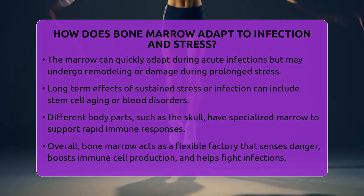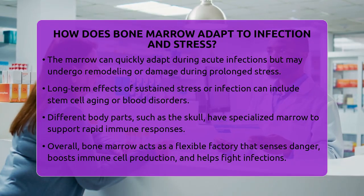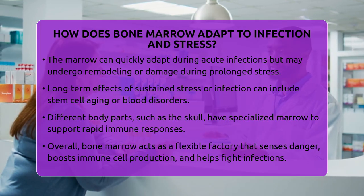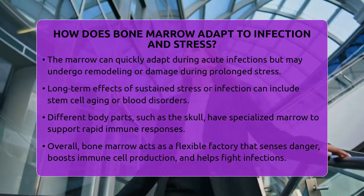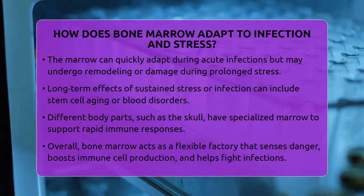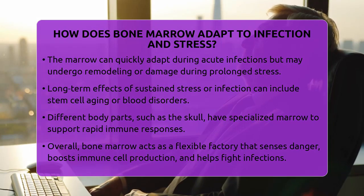However, if stress or infection lasts a long time, the marrow might change. It can remodel or become damaged, which can affect blood cell production. Sometimes this leads to long-term issues like stem cell aging or blood disorders. Interestingly, different parts of the body have specialized bone marrow. For example, the skull's marrow can support rapid immune responses in the brain area.